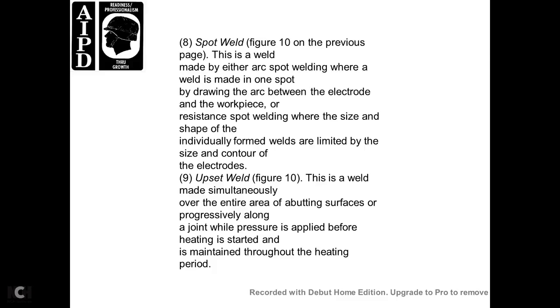welding, where welding may be done in one spot with the arc between the electrode and workpiece, or resistance spot weld, where the size and shape of the individual welds are limited to the size of the contour electrode. Upset weld, figure 10. The weld is made simultaneously over the entire area of the butting surfaces, progressively along the joint, and the pressure is applied before the heating is started and maintained throughout the heating period.